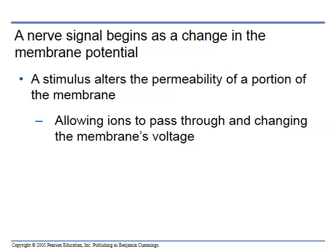Okay. The nerve signal, when we activate the nerve, begins as a change in the membrane potential. A stimulus alters the permeability of a portion of the membrane. If we alter that permeability, remember, we let ions cross the membrane, and you get a change in the millivolts, the electric potential. Think of an electric charge, literally. You get a change in ions, and that is going to travel down, passing that signal down the nerve, down the axon.